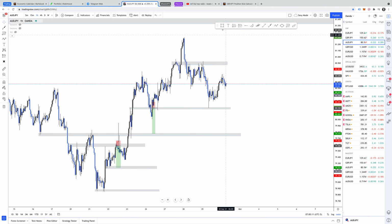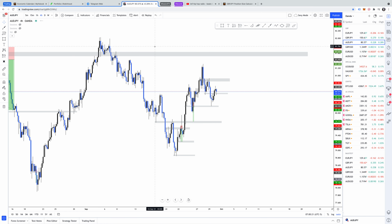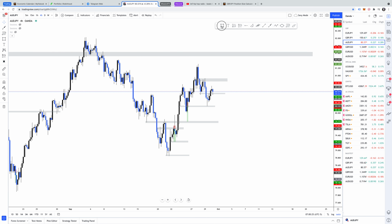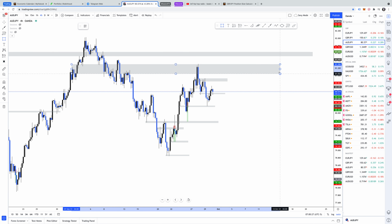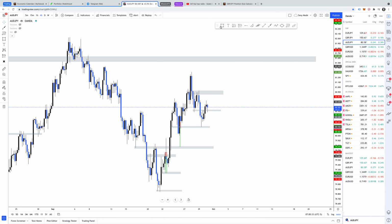AED/JPY. So we do have a support resistance zone right here that price looks like it's holding at. We have the next clear 1 hour zone up here. And I'm just going to zoom out to the 4 hour here for a second just to try to get some zones in here. This thing looks completely random right here, so I'm going to leave that one off. We do have this support resistance zone. It's kind of more clear on the 1 hour. And we do have this really dicey support resistance zone.